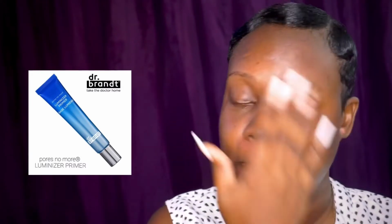Alright my love, so I am applying my primer. This is a primer from Dr. Brandt. It's their moisturizing primer, I believe, or it's called their luminous primer. So that's what I'm applying, and then I went ahead and added some setting powder, and I used a Sasha Buttercup translucent setting powder just to take down some of that sheen, you know.